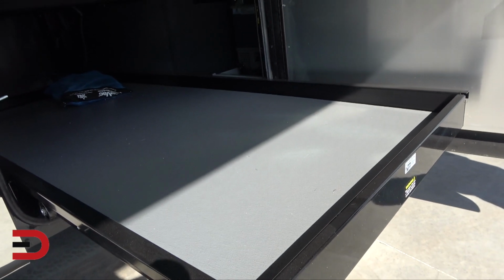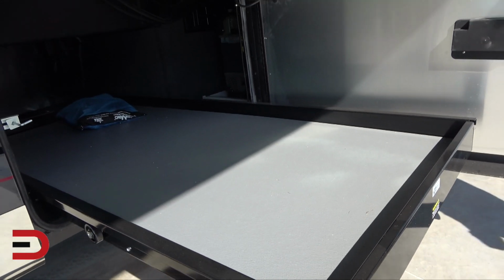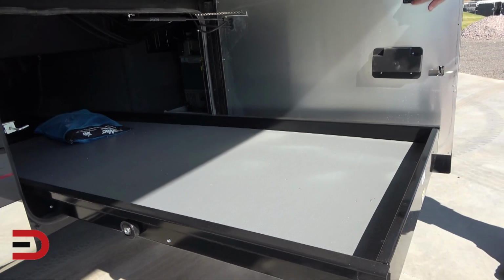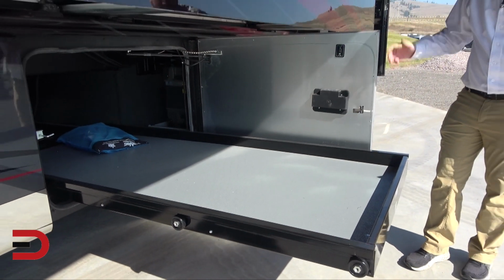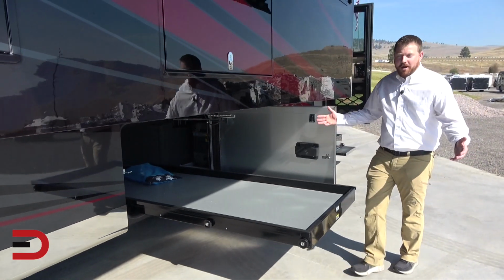This beautiful Allegro bus provides you with electric slide trays. As you can see, it makes what's hard to get come to you rather than the other way around. We all believe work smarter, not harder, right?